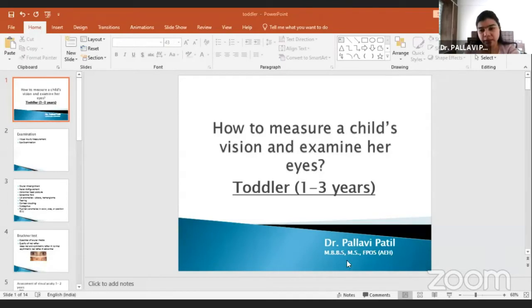So when the child is at your... Full screen. Make it full screen, please.